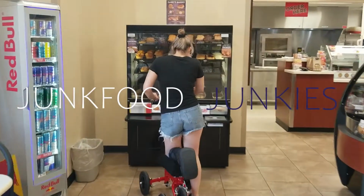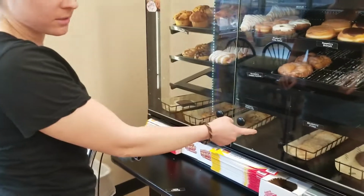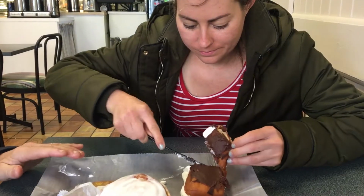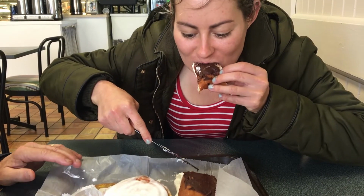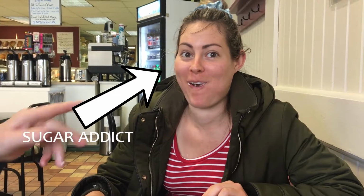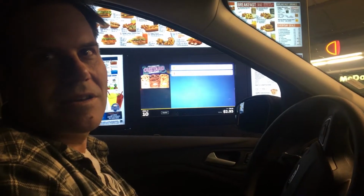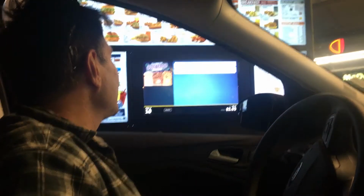We do have a few moments of junk splurging. We're constantly on the lookout for cookies at the gas station convenience stores and a good donut shop. Oh my gosh, should we try the cinnamon roll too? It's really good. Sometimes we even eat at a fast food place.